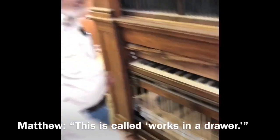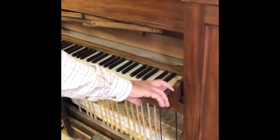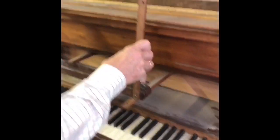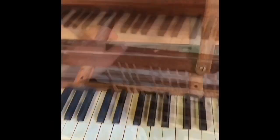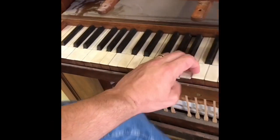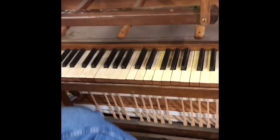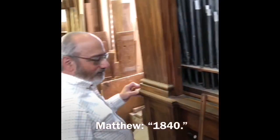I got to see some of the renovation and restoration projects that were underway. This is called Works in a Drawer. Keyboard slides out. Hideaway music stand. Voila. Foot pumps. What year? 1840.